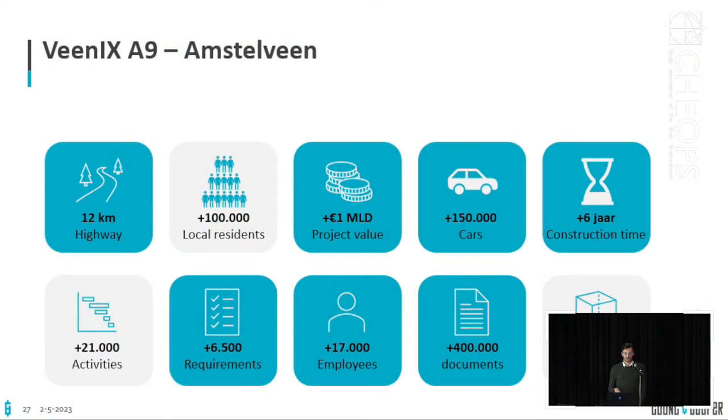If we then go to the A9 project, we have these statistics. So we have 12 kilometers of highway, but there's over 100,000 people living very close to this project. It's a contract value of over $1 billion. So you can also imagine that cost overruns on such a project are not within the thousands, but they're also within the millions. And on a daily basis, there are over 150,000 cars passing by. So you can imagine that good context management is actually a key within delivering this project successfully.